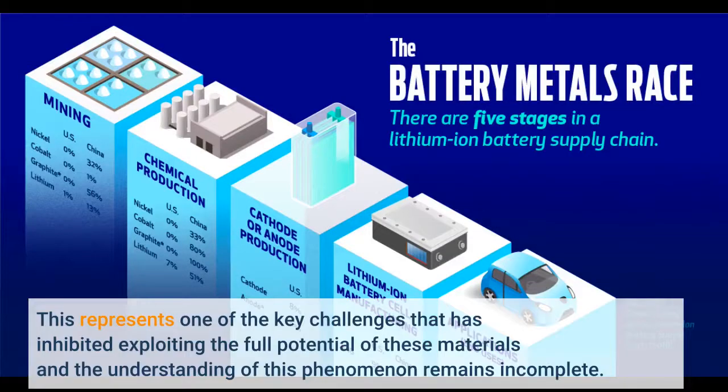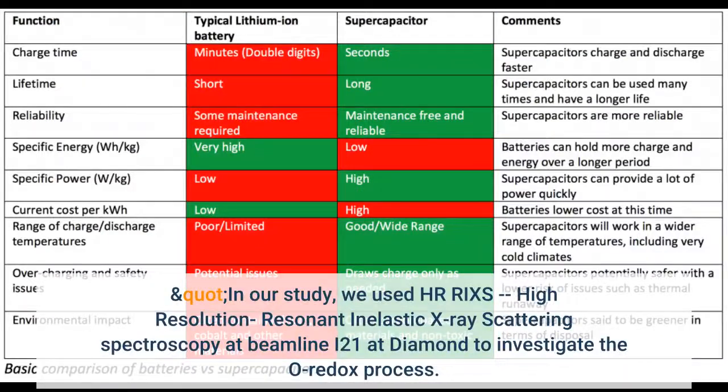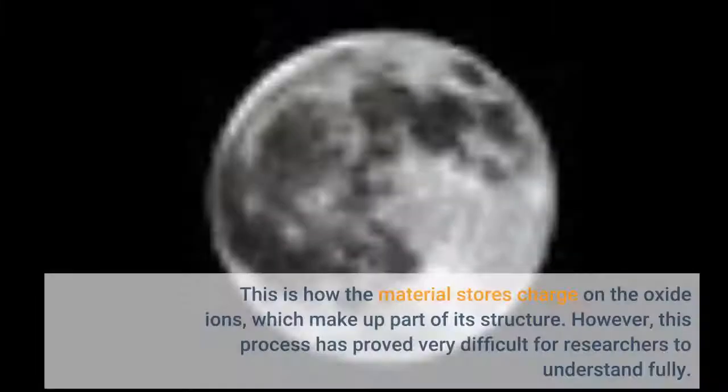This represents one of the key challenges that has inhibited exploiting the full potential of these materials, and the understanding of this phenomenon remains incomplete. In our study, we used RIXS, high-resolution resonant inelastic X-ray scattering spectroscopy, at beamline I21 at Diamond to investigate the O-redox process. This is how the material stores charge on the oxide ions, which make up part of its structure. However, this process has proved very difficult for researchers to understand fully.